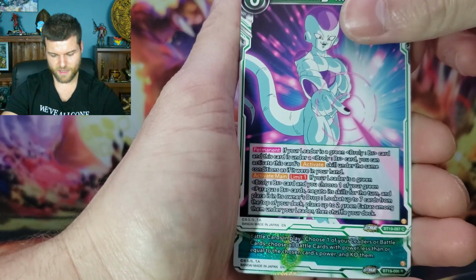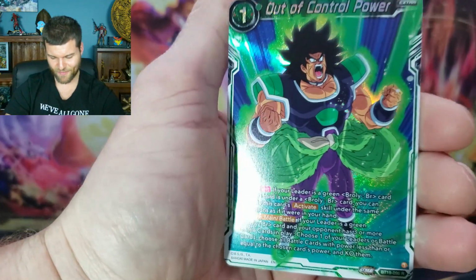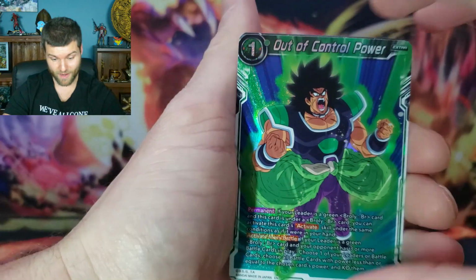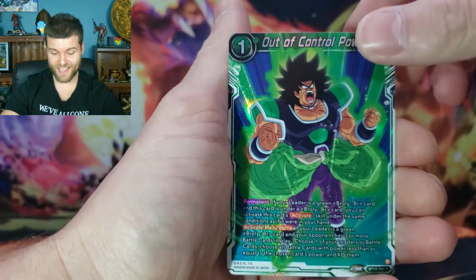So this is the rare. Ooh, that is sick. Out of control power. And that is Broly. Broly's going all out. That is nice. I like that card.